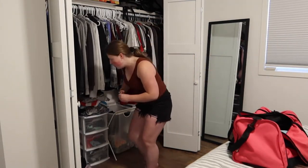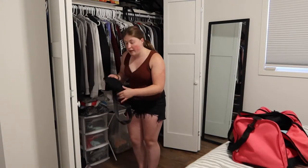I'm gonna bring a hat tomorrow just in case for during the day. I might wanna wear that. And then I'm gonna bring my fanny pack to use at night while we're at the dance so I can keep my wallet and stuff in there.